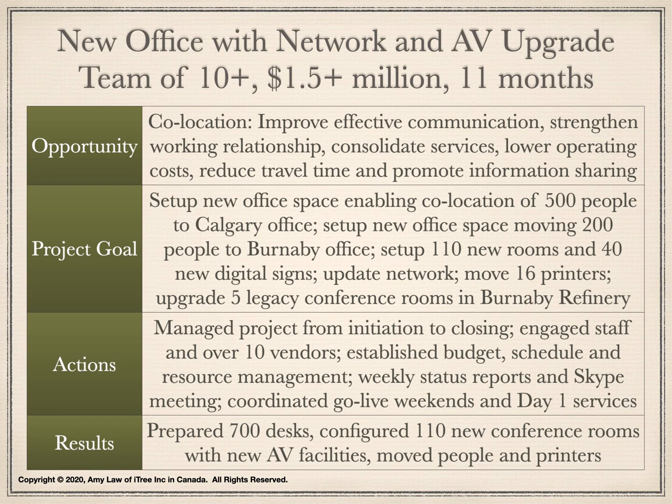One of my most interesting IT infrastructure and facilities programs was the new office project. This includes the setup of the IT infrastructure for two brand new offices, one in Calgary and the other one in Burnaby. This also included network infrastructure upgrade and deployment of over 100 new audio and video meeting rooms. My client had multiple offices across Alberta and British Columbia. To improve effective communication, my client decided to consolidate offices.